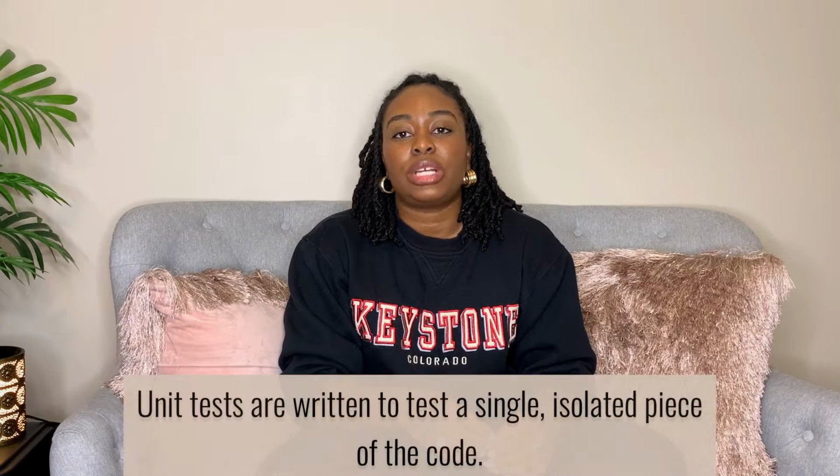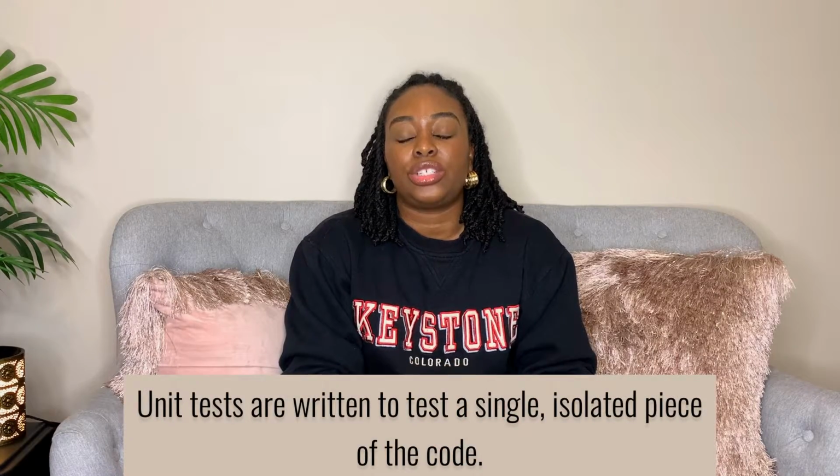And unit tests are going to be testing your code at the smallest unit possible. That will allow you to really save yourself some time later on, because the last thing that you want is for a user to find a bug in your code in production instead of you spending a little bit of extra time writing some good solid unit tests in your local environment.